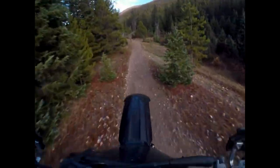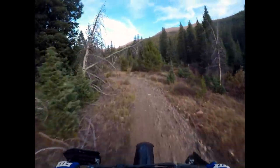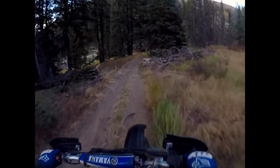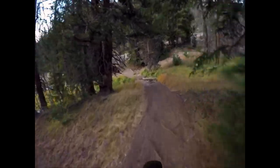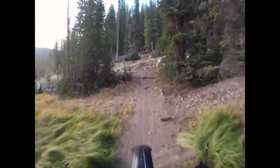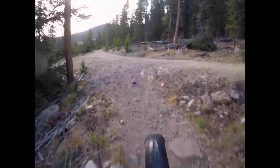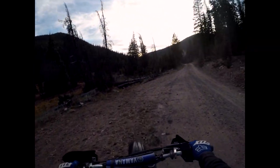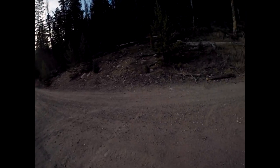Another creek cross. That one's pretty chill. Well, just an inch or two. Got a nice jump. That's a fun jump for trails. Oh, those rocks threw me to the outside. I wasn't ready.